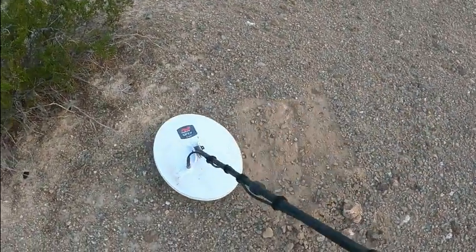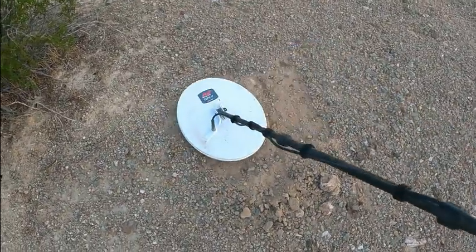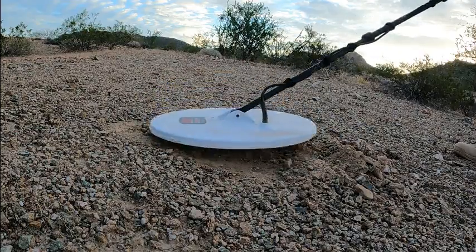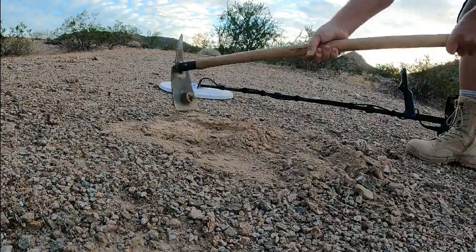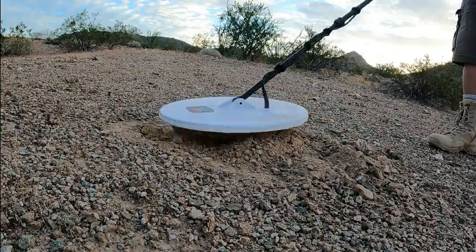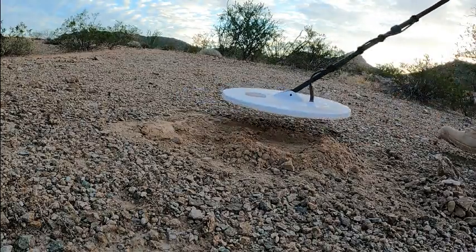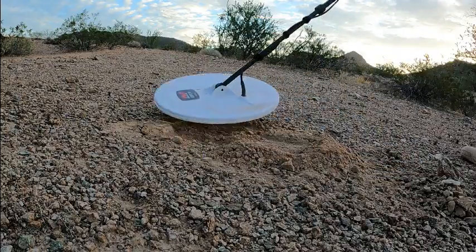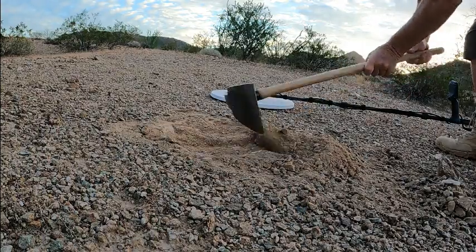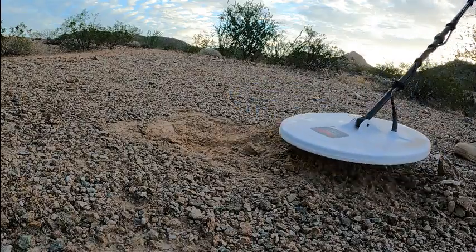There's a real faint signal right here. Already scraped off the surface. Still there. Let's try to retrieve that, see what that is. It's under the hole.